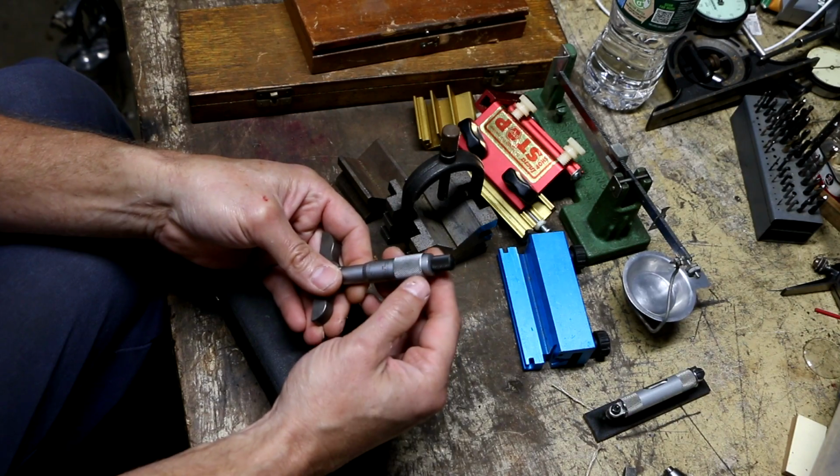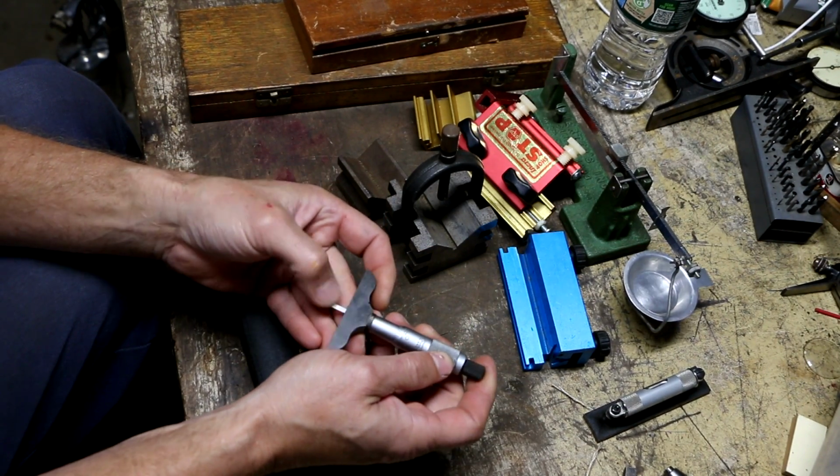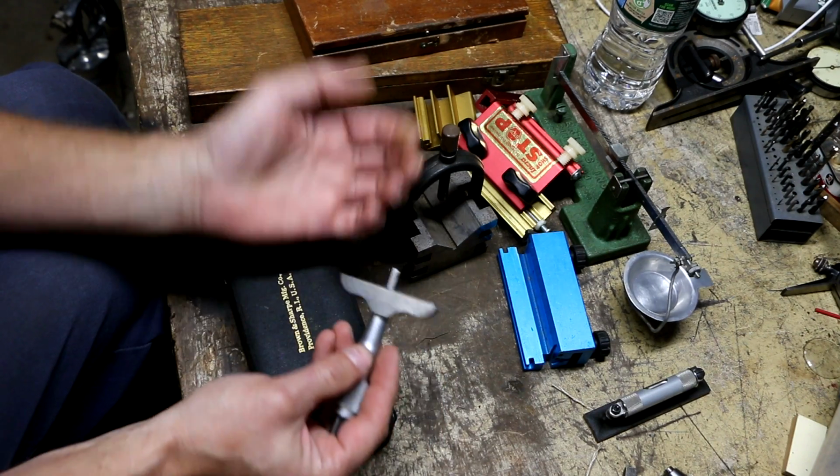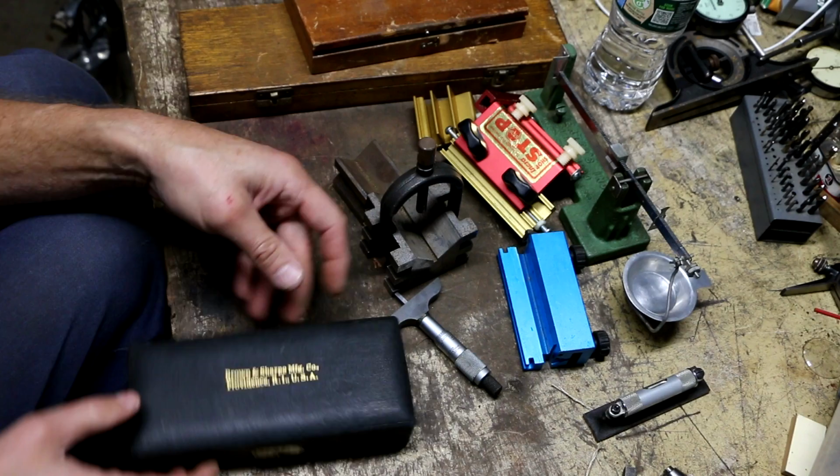This little Starrett depth mic. It's a blade depth mic, but it's just a mic with one blade. And this is a really nice find here.